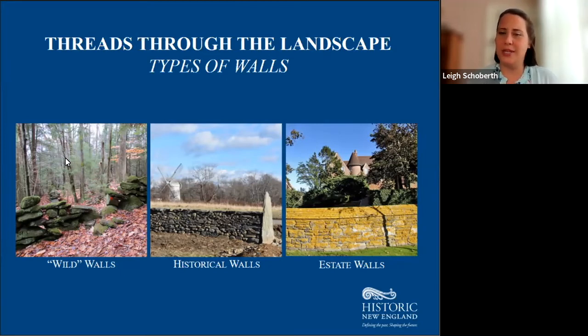We also have our historical walls. These are the ones associated with cultural locations such as churchyards or roads, building foundations. These could be the walls that are around the center of a historic farm. These are the ones that may still be in good condition, still visible, or along the road of your house. So these are the ones where we want to think about preservation, repair and maintenance as upkeep, as part of your landscape. So we may be thinking about repair work for this type of wall.